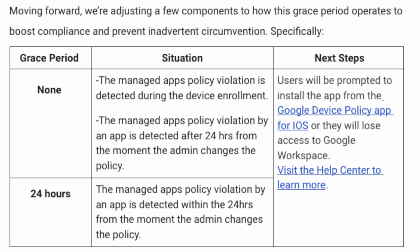setting and functionality is available now to both rapid release and scheduled release domains, and this starts with Business Plus, Enterprise Standard, Enterprise Plus customers and up. Also Frontline Starter, Frontline Standard, Education Standard and Plus customers, as well as those Enterprise Essentials, Enterprise Essential Plus customers, and those with Cloud Identity Premium added on as well.